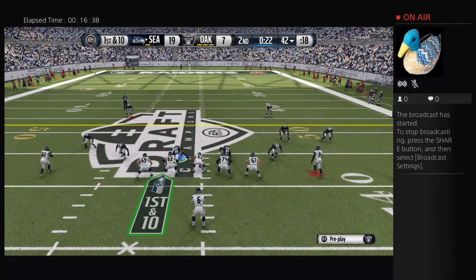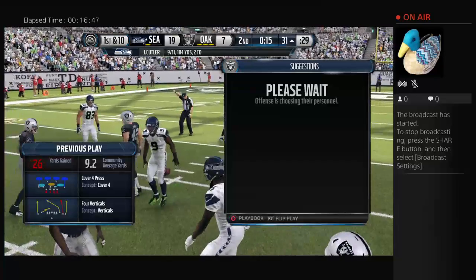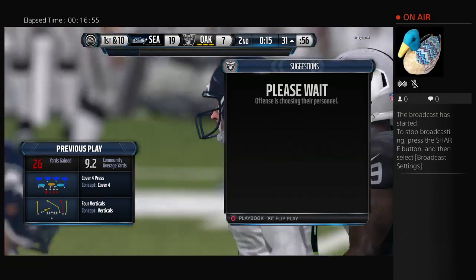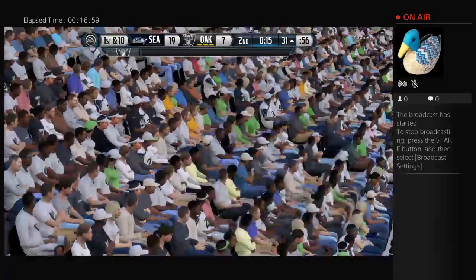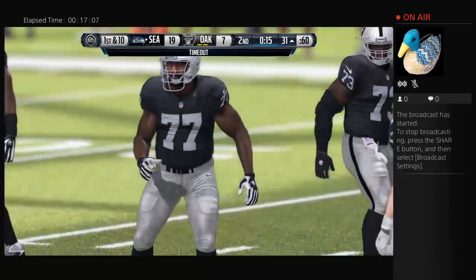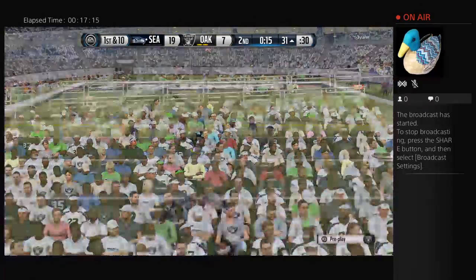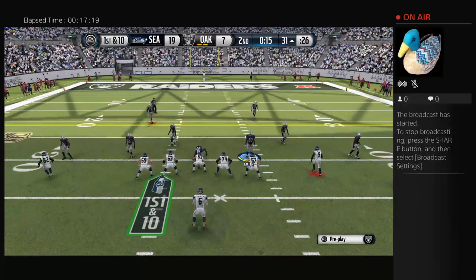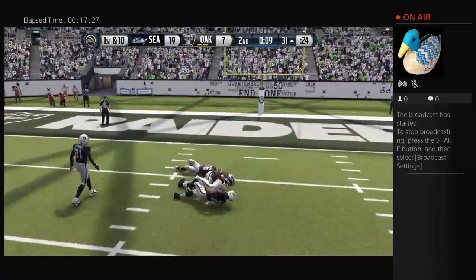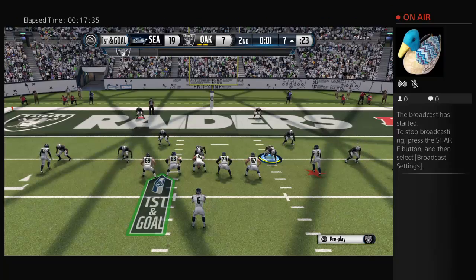First down following the long play. Jay Cutler from the shotgun. It's on target to Jeremy Maclin. The Seahawks have to take their final timeout. Defense now signaling for a timeout. They come to the line at the 31-yard line. First down at the 31. Jeremy Maclin makes the catch. And goal from the 7.